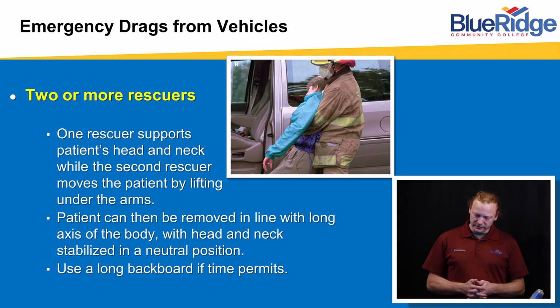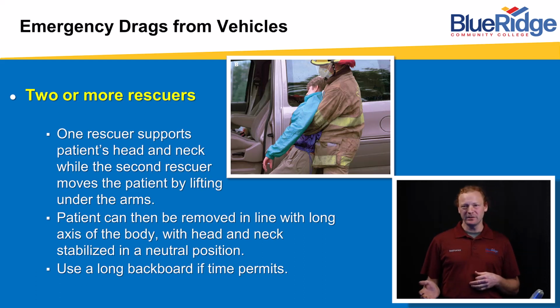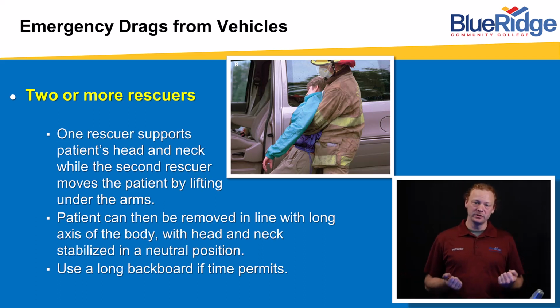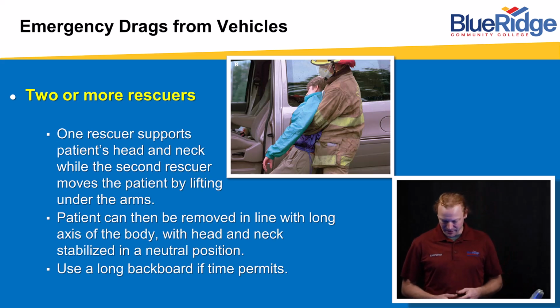You can utilize, when you have multiple responders, a long spine board or backboard if time permits. It's a little bit more lengthy, but the biggest advantage to that is it gives you handles and a rigid support system to actually carry that patient from point A to point B, especially for unconscious patients or patients who can't support their own weight anymore or help you. I like to use the term of going wet noodle on you. If you've ever picked up a truly unconscious patient, it's literally like trying to pick up a giant wet noodle, and they do not conform to whatever you're trying to hold on to. So backboards are very useful in that manner.